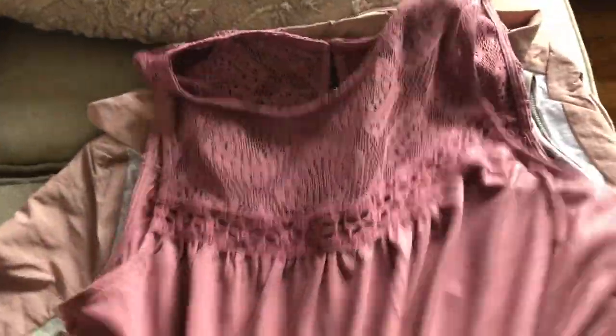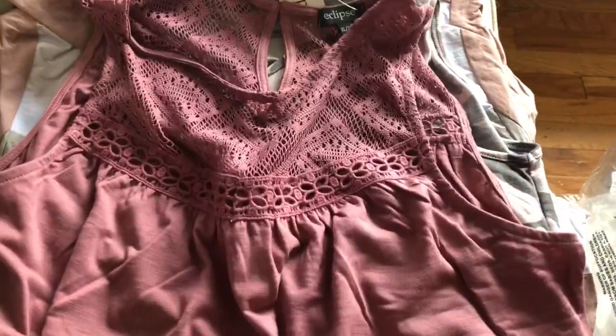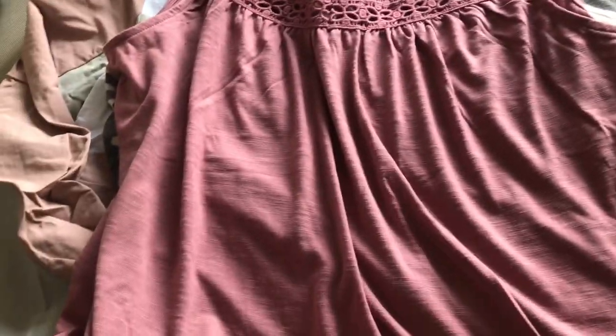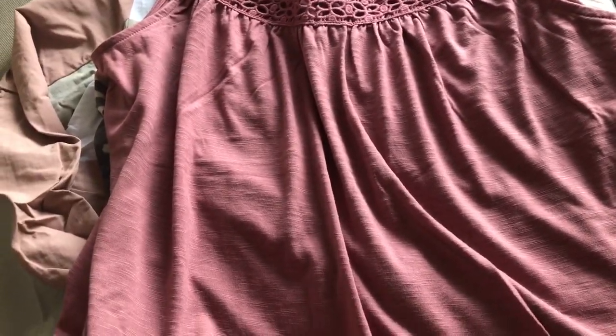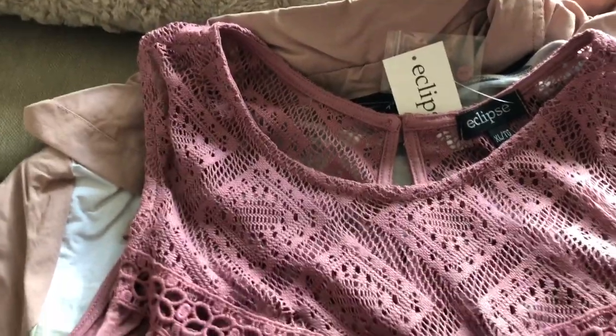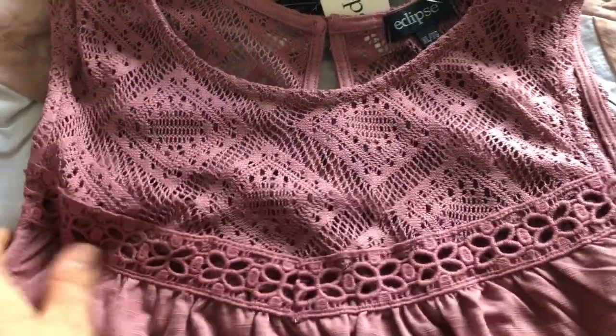And then I got this flowy tank top. And this color, like a plum or a blush color pink, is one of the only colors I will ever wear. So yeah, I got this, and it's a high neck with kind of a crochet detail.